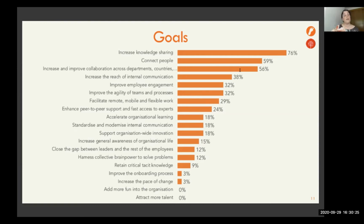One really important thing that I need to mention is that all this data was gathered before the COVID pandemic. We'll look into that later, because I suspect that some of these goals, or the priorities, were probably different if we were to ask the same organizations what's the main purpose for their platforms at the moment.